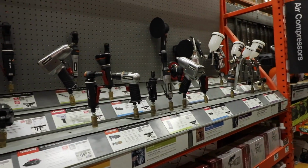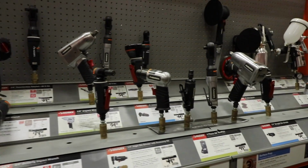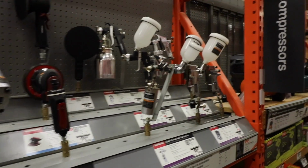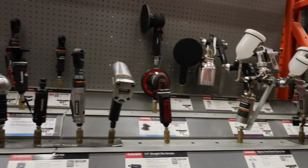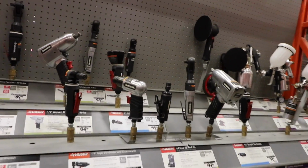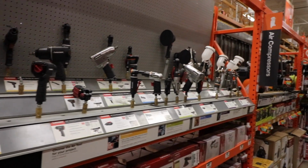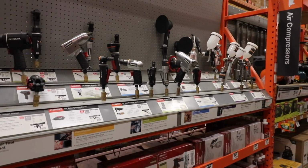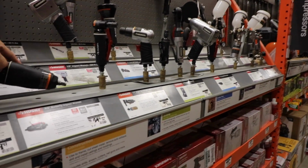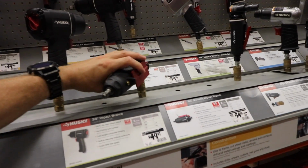I mean, pneumatics kind of on its way out. Wow, look at this, you guys. Their whole pneumatic section is just Husky. Like, to me personally, on my level, I think pneumatics on its way out. But it's not. A lot of people still use pneumatic tools, you guys. Auto industry uses pneumatic tools. The aviation industry uses pneumatic tools. Wow, look at that. That low impact. Look at the size of that thing.